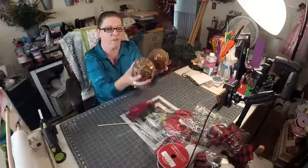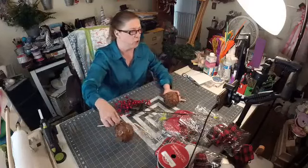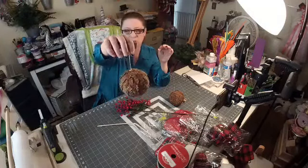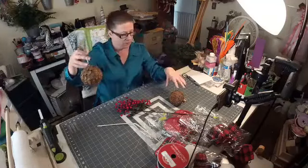These are my favorite. Look at these. These are so cool. The home store. These are $2.99. It's in the golden nature area. Aren't these cute? I love these.